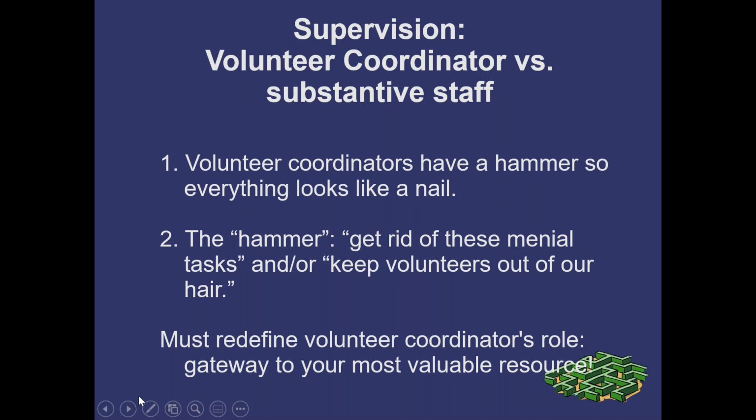Some of you may actually have a volunteer coordinator. Others are places where the executive director serves as the volunteer coordinator. So, please bear this in mind as I discuss this. Volunteer coordinators are often told that their job is to get rid of menial tasks like data entry or envelope stuffing, and or keep volunteers out of the hair of the actual workforce. This is a really, really bad assignment.